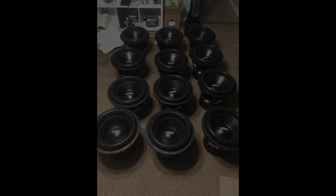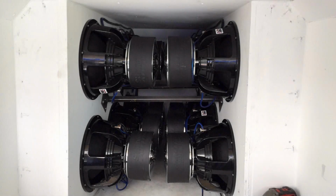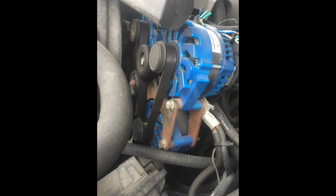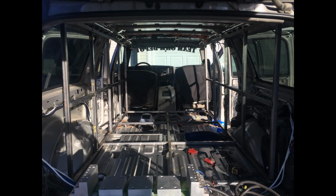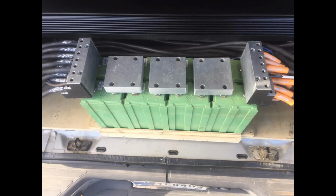It's got 12 15-inch Sundown ZV5s, 3 Crescendo bass clef 8Ks, 3 custom electric alternators. It's a 4th order with steel cage. Two banks of JY batteries.